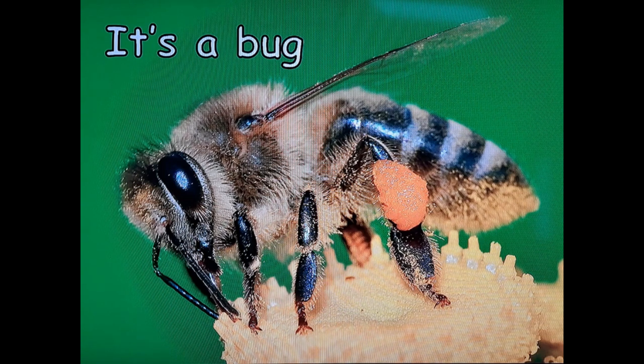They're going to build comb. They're going to raise young. They're going to make honey. They're going to bring in nectar, pollen, water, and plant resins into that hive. And what you're doing as a beekeeper is making it as easy as possible for them to be successful. So just remember, starting off, it's a bug.